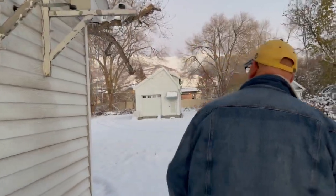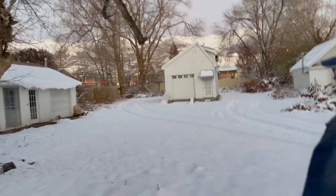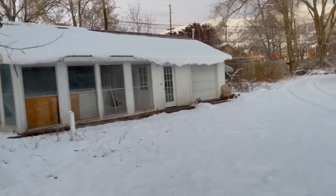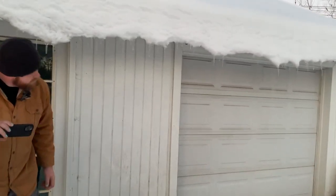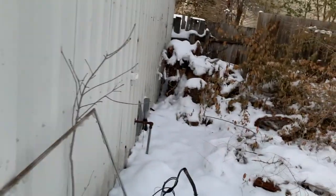This is interesting. It's got numerous stuff here. So which one's the barn? It's this one right here. This one here? It's less of a barn looking and more, they turned it into a pool shed. Is it locked? It's locked. Well, just hit my head on some icicles. Let's take a look around, see what we think. Is that wood siding on here? There we go. That's wood siding. It's got a garage door. Looks like metal on this side.